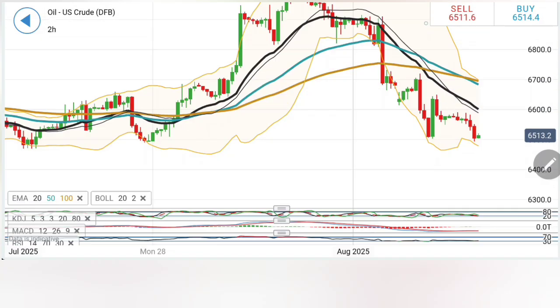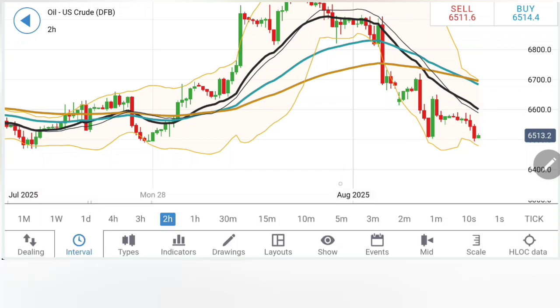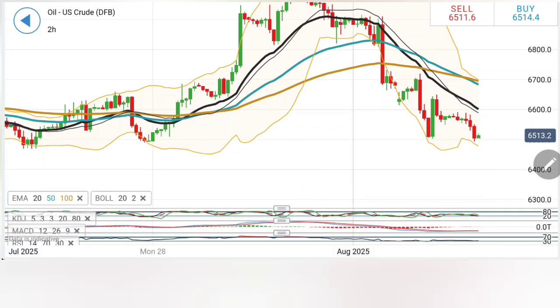When you look at the 2-hour chart, see this support. This is the same support from which we have seen prices bouncing back. Again, it has come back to the same zone, and now it is again trying to recover. Now see, one bullish candle, a series of bullish candles. It can try to form a symmetry from here, which means a move towards 66.5 cannot be denied.